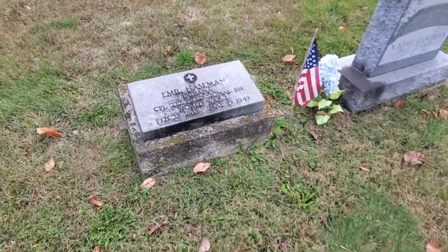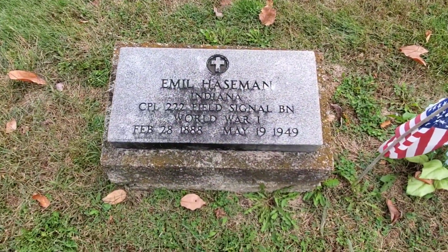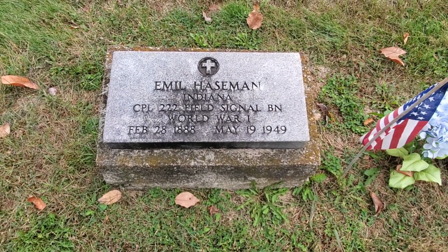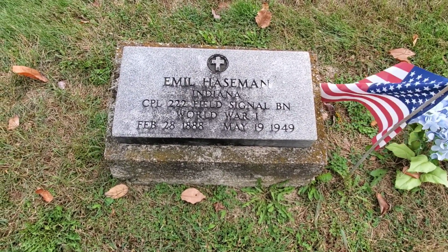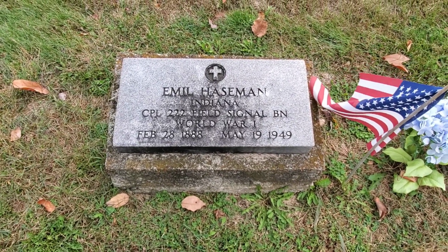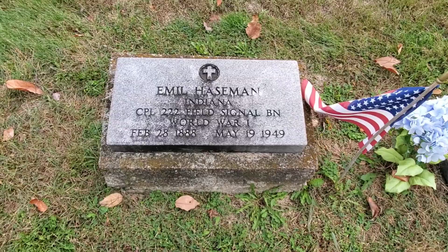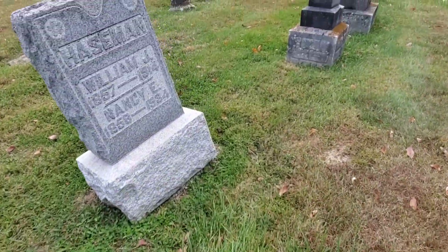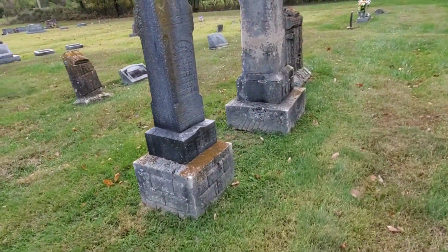Look at this one. Here's a World War I monument that's awesome. You can tell the base is older, and then the memorial here on the front is newer. Emil Haseman, Corporal, 222nd Field Signal Battalion, World War I, 1888 to 1949. Some larger ones here.